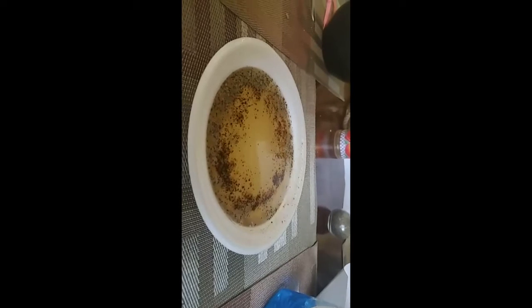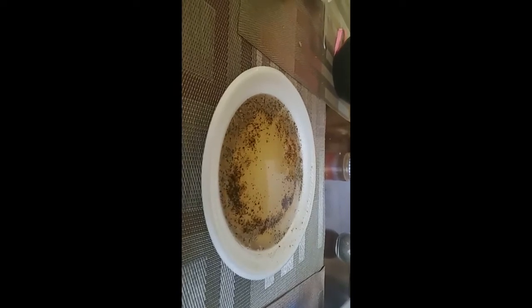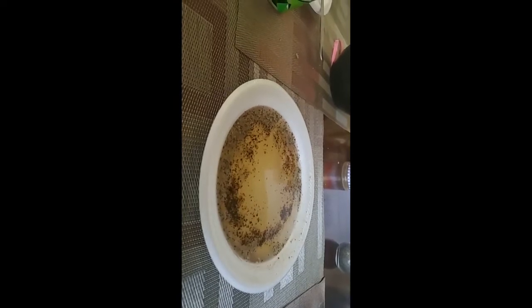I had missed the recording, but when the soap hit the pepper, you can obviously see that all the pepper floated away to the sides. That is because pepper is so light, it just floats on top of water. When the soap is introduced, it breaks the surface tension, causing it to flatten and making the pepper float away from that surface.